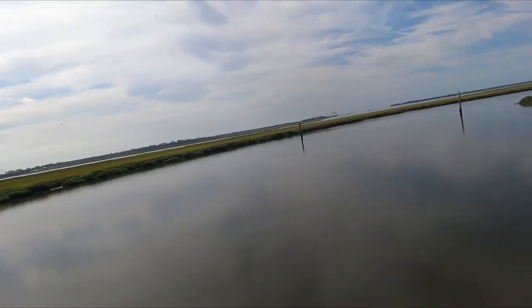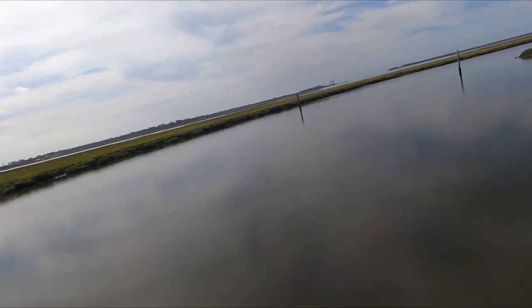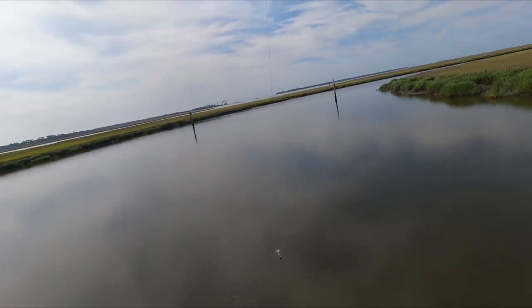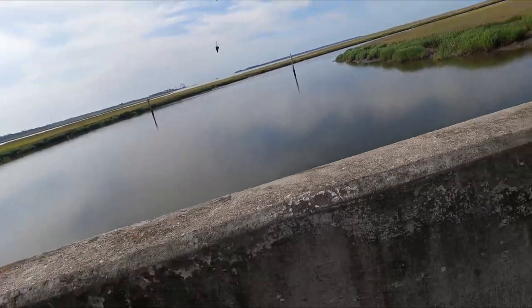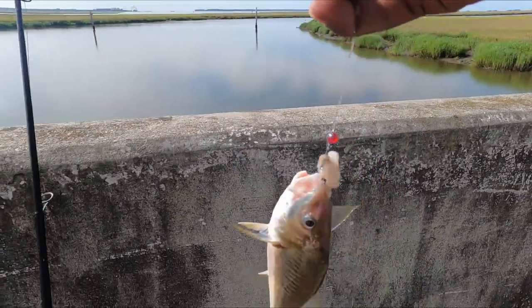Got a fish. Finally. This might be a crab. I know it's a fish. Don't know what it is yet. Looks like a whiting. But it's a croaker. A little small croaker. Crab bait. Remember, crab bait.